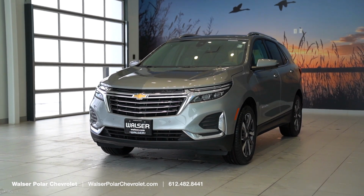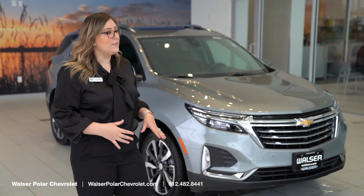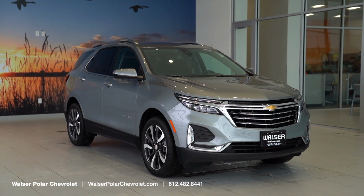I wanted to go over our all-new 2023 Chevy Equinox. This is a Premier model, and I wanted to just kind of jump right in and start going over some of the features in this vehicle. What's new, what's the same, maybe what's changed from yours.